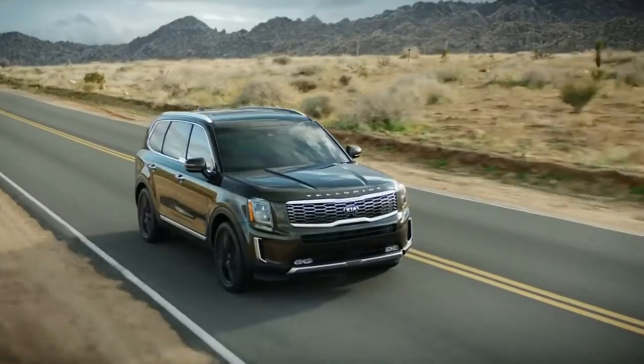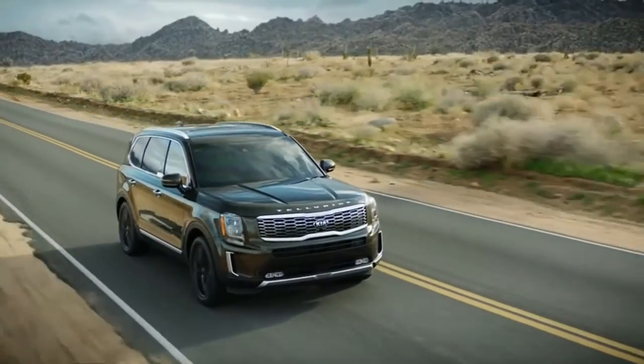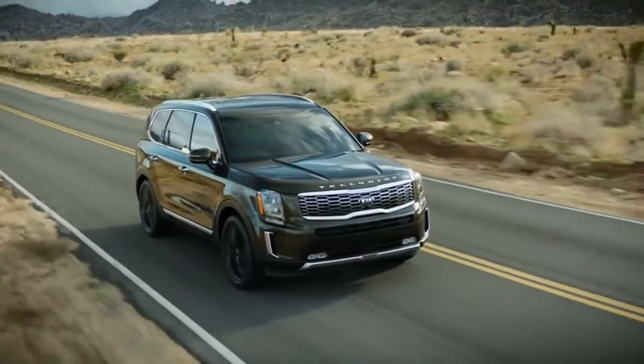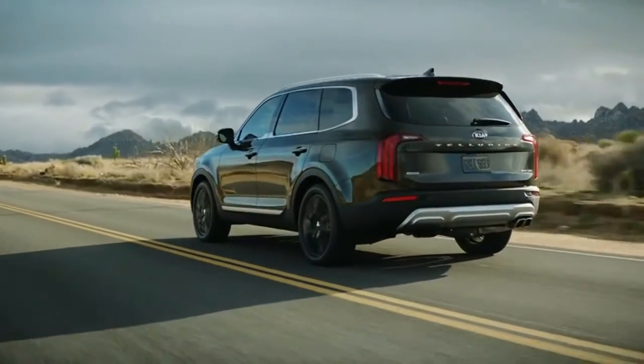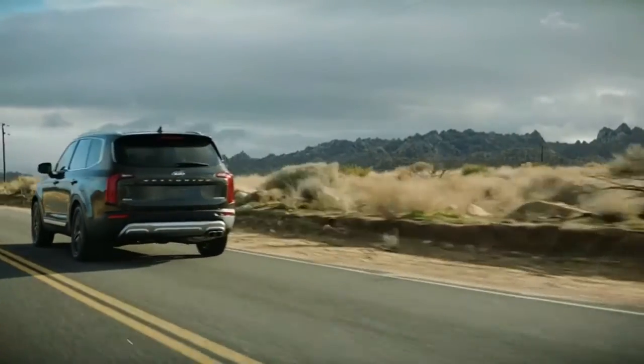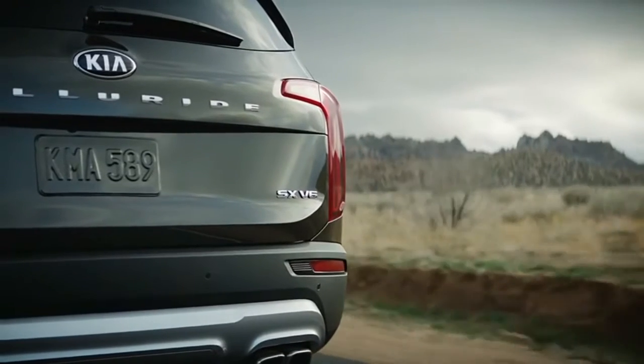A standard 291 horsepower 3.8-liter Lambda DOHC 24-valve V6 and standard all-wheel drive (AWD) with a locking center differential provide you with enough muscle to tread where other SUVs fear to travel.